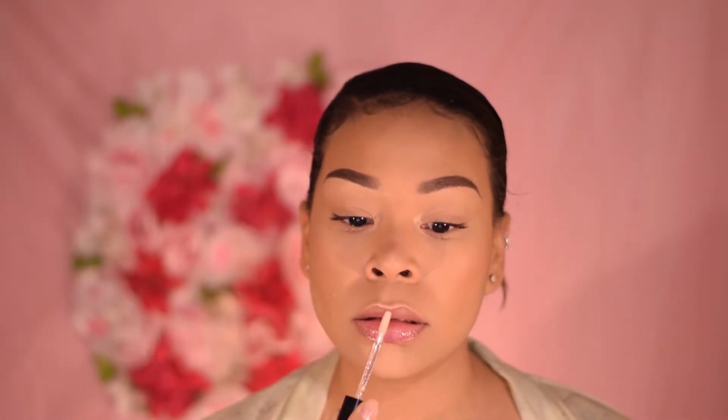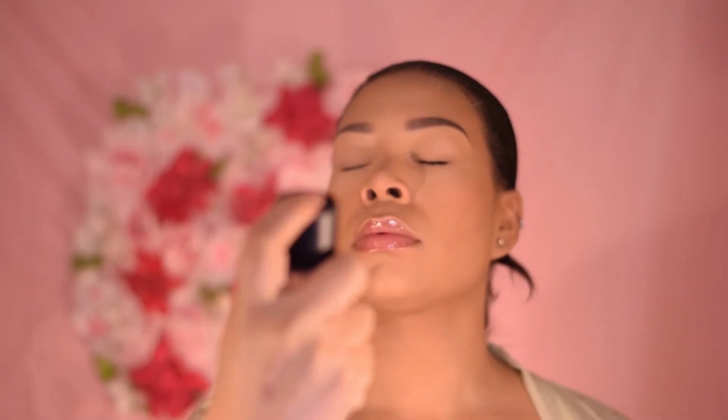And for my lips, I'm applying this e.l.f. Plumping lip gloss in the color Champagne. After that, I'm going to set everything with setting spray, and we're all done. So we went from dull skin with blemishes to a more confident Maura.